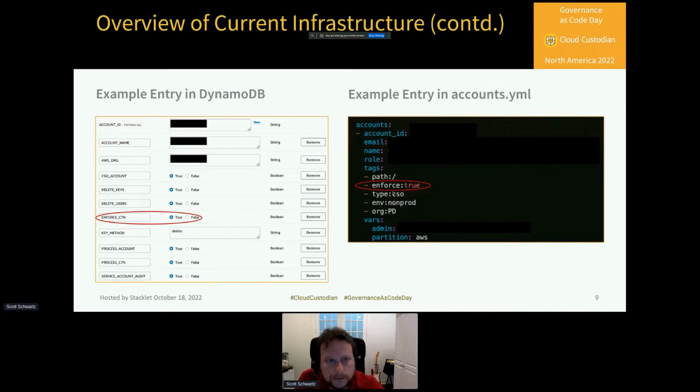So as I mentioned before, we have this Dynamo table, and this is just a portion of one of those records that exist in the table. The thing that I want to point out is that field there, circled in red, which is to enforce Cloud Custodian. That's kind of the driver there.